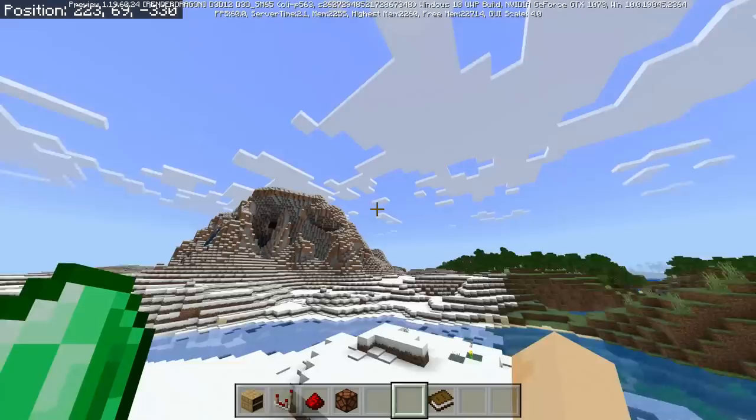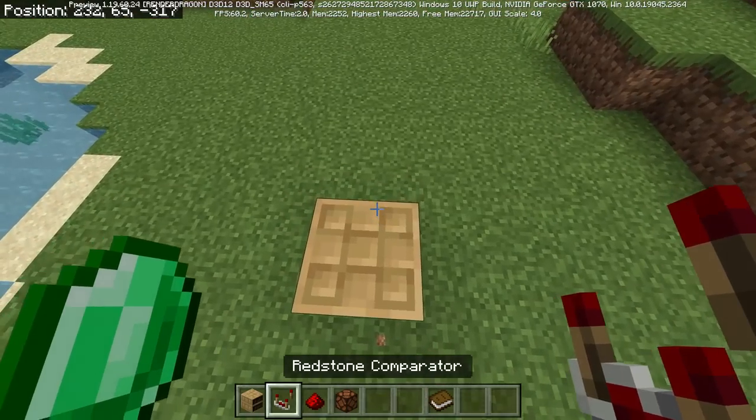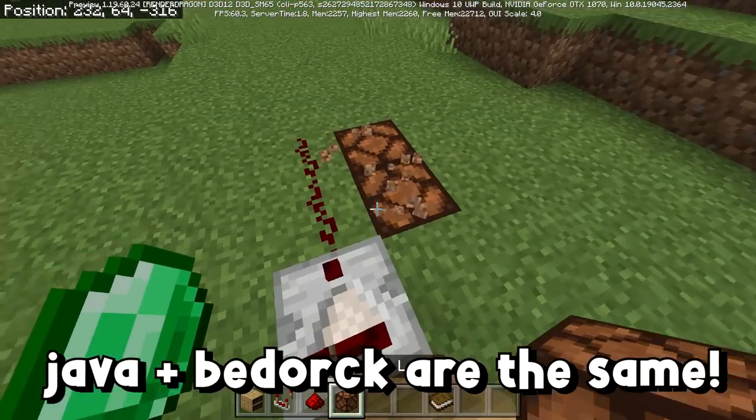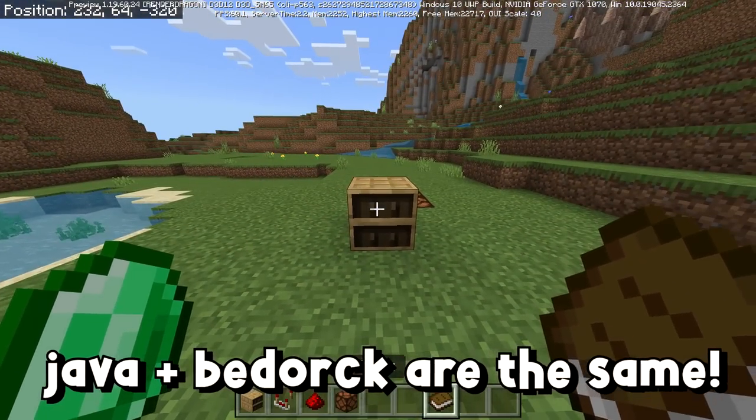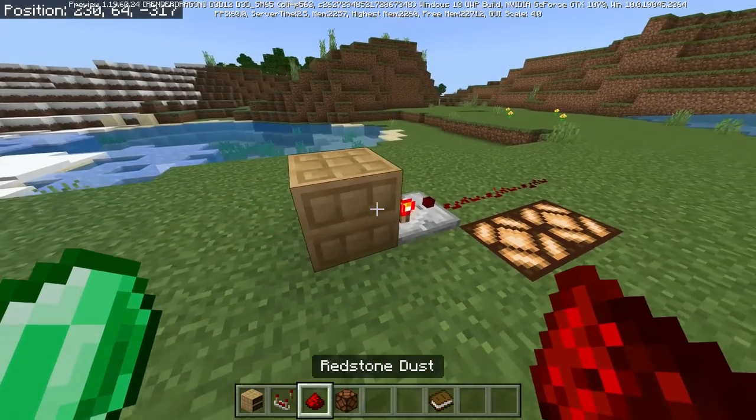Over on Bedrock Edition now, Redstone can of course be different on Java and Bedrock. However, this time around, that is fortunately not the case. The chiseled bookshelf, or at least when it comes to the Redstone mechanics and interactions behind it, they're going to be exactly the same on Bedrock Edition.